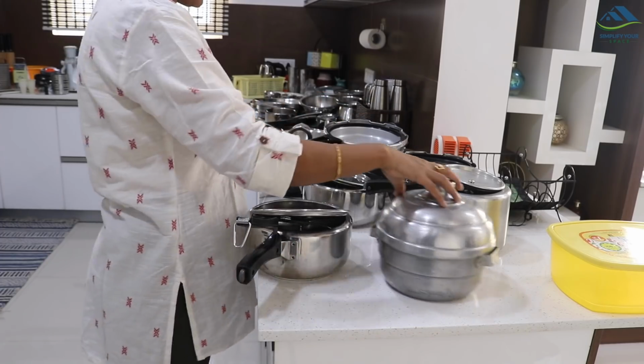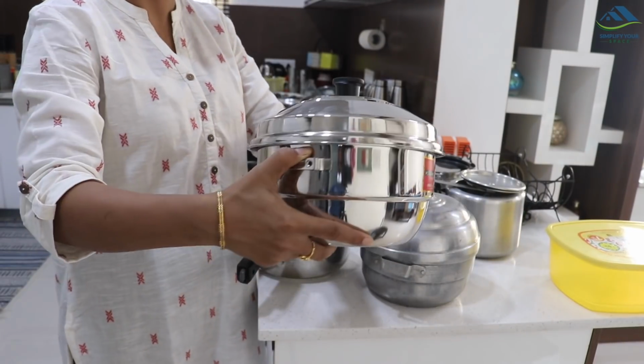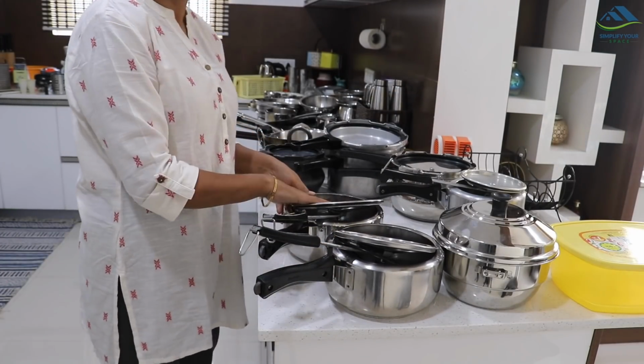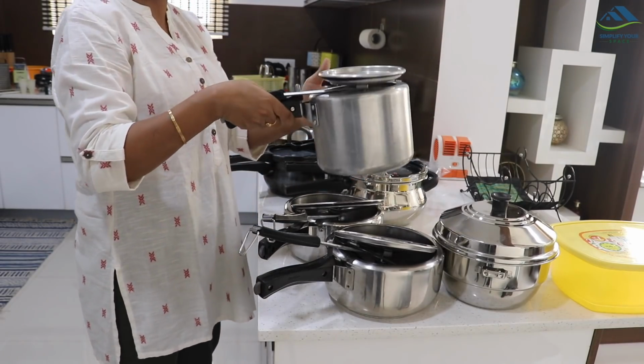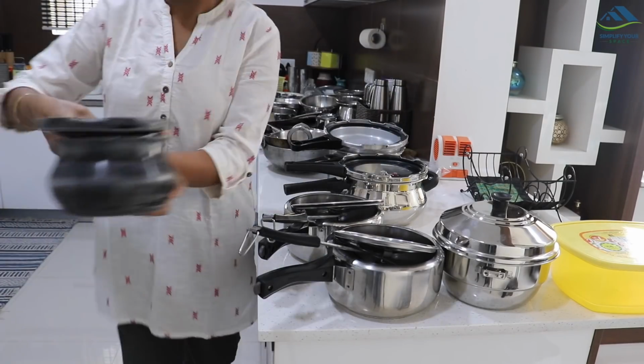All the cookers are kept here. I had this aluminium idli cooker which I am replacing with a new steel idli cooker. For regular cooking, I have 3 steel cookers which are enough for our family. I am planning to remove 2 aluminium and 1 anodized cooker, which anyways I have not been using for the last 1 year.